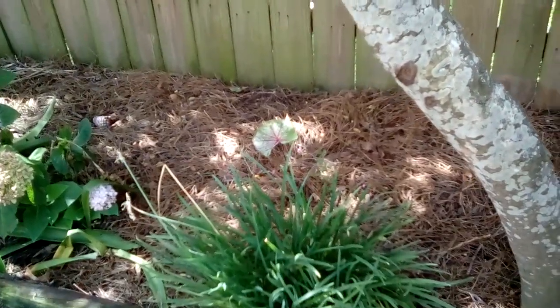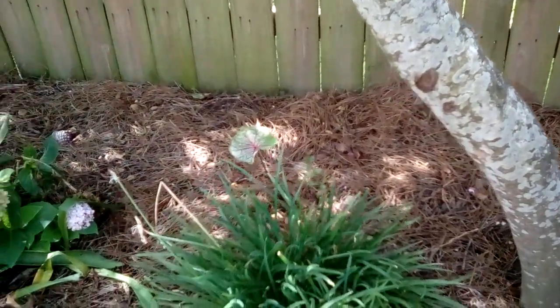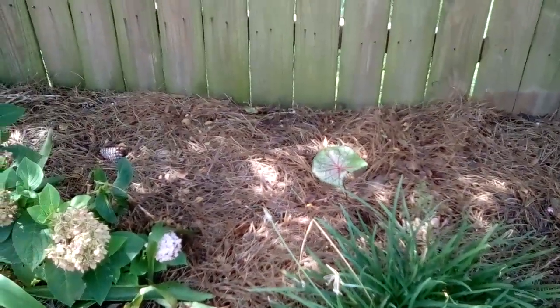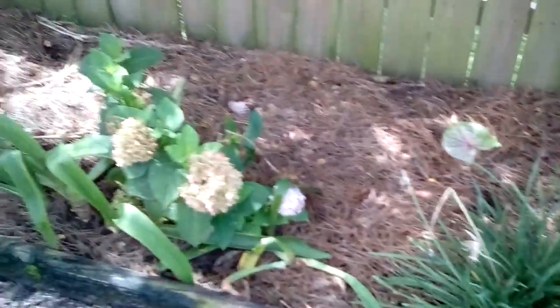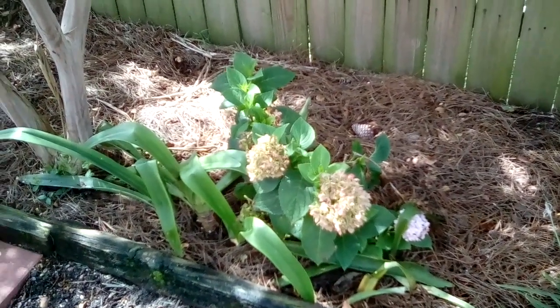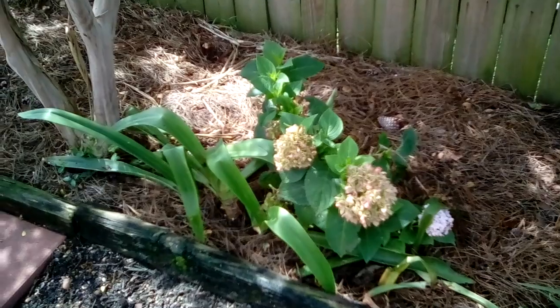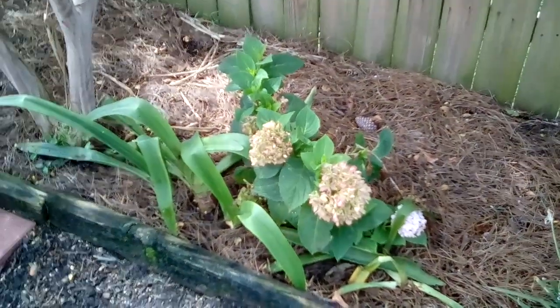I got a caladium back there trying to come up all of a sudden. That was from last year. The freeze had gotten everything, and now this one's coming up, so we'll see what happens. The hydrangea, I had two. One died from the freeze. This one is coming back fine.